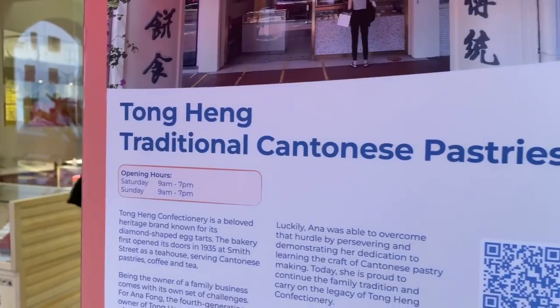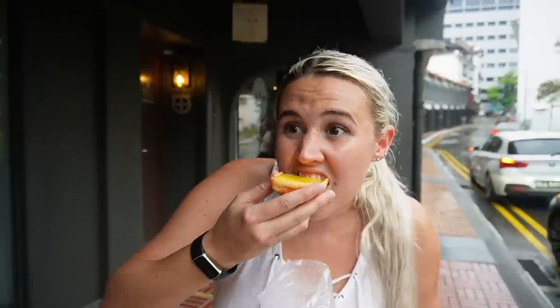We got some Cantonese pastries. The lady told us that this egg tart is the most popular one, so we'll give it a try. Oh gosh. It's like falling apart. It's good, it's just that I thought it would be sweeter, and this is just straight up egg in there. We also got a shortbread cookie, which I feel like it's gonna be pretty good. We've passed by this little bakery so many times and I just needed to try it.